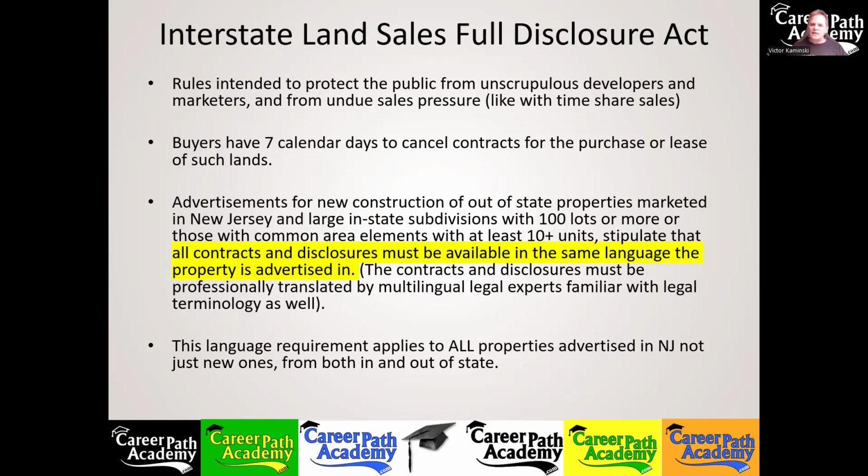This language requirement applies to all properties advertised in New Jersey, not just the new ones, but also from both in and out of state. So any property, new construction, resale properties, any property advertised in New Jersey in a language other than English, you have to have all the contracts and disclosures available in the language that you advertise the property in. Now, if you're just advertising yourself and your general real estate services, that doesn't apply. It's when we're talking about a specific property that you're advertising for sale.